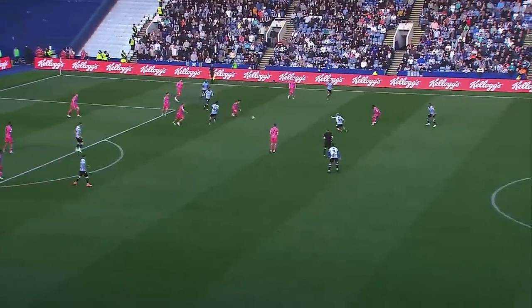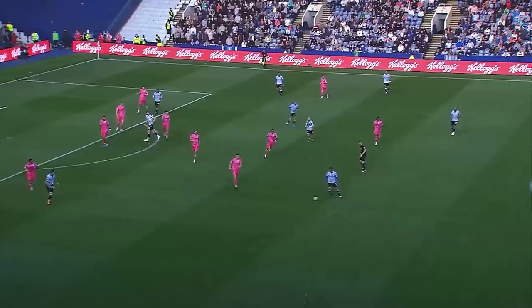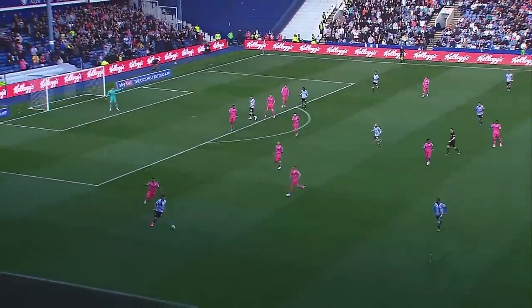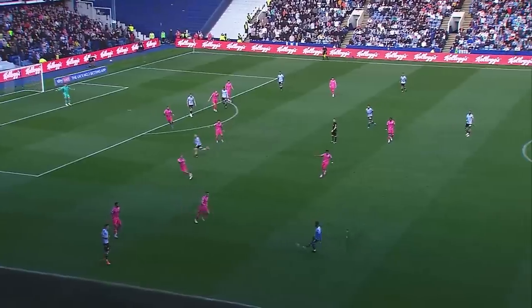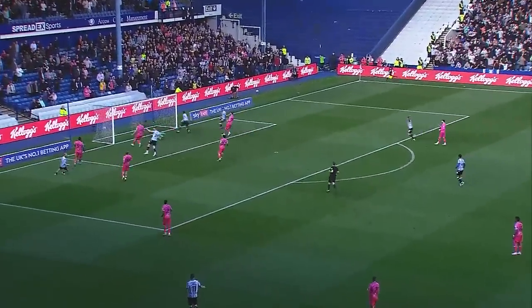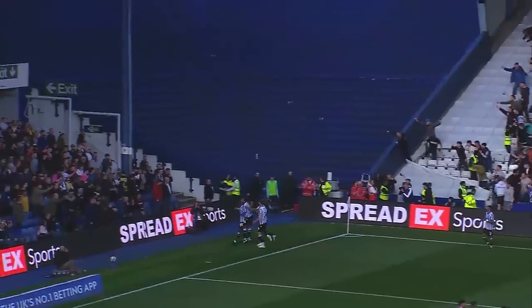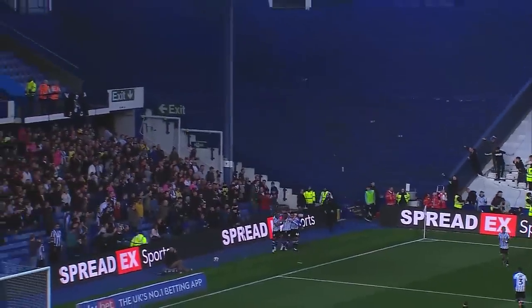Masaba can't find a teammate with that. Bannon will get it though, puts it into Smith. Low. Turn backwards, and Bannon's made a good run into the area. Bannon will slide it across, and Wednesday score! It's Anthony Masaba! Wednesday are back ahead! Masaba with the tap-in! A great run from Bannon, and Masaba does the rest! Wednesday are back ahead! Hillsborough rejoices!